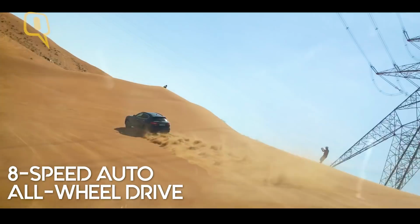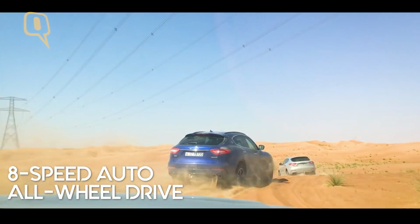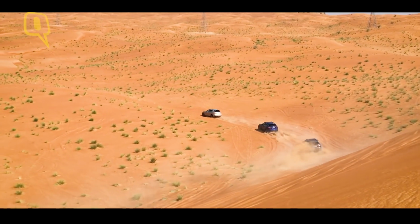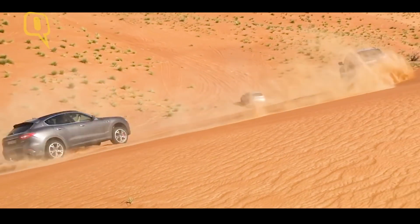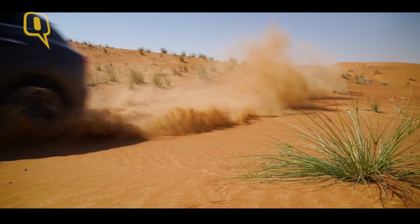The car is equipped with an SQ4 all-wheel drive system. It can shift from 100% rear-wheel drive to a 50-50 all-wheel drive scenario in milliseconds. It makes drifting across these powdery soft dunes look like child's play. But believe me, it's not.